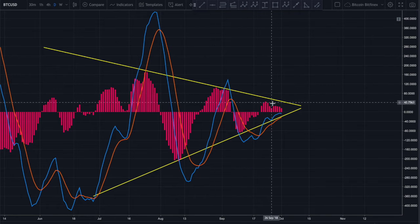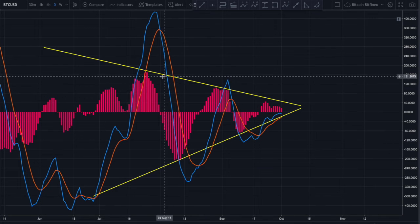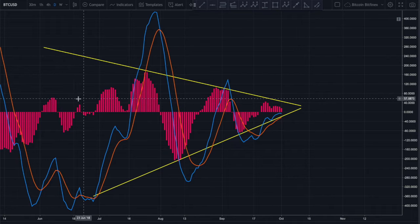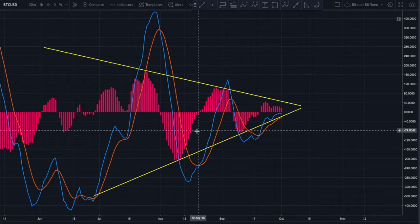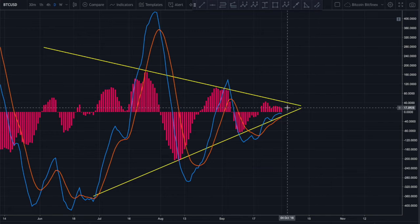Again, on the daily MACD, disregard the signal line and the MACD line here, or for those of you that don't know what that is, disregard the blue and orange lines, and just look at the histogram. In other words, the red bars here, and we can see that we're getting squeezed tighter and tighter and tighter. Again, this suggests a possible breakout in the next 10 days or so, somewhere thereabouts.